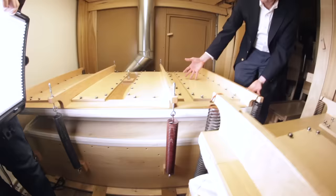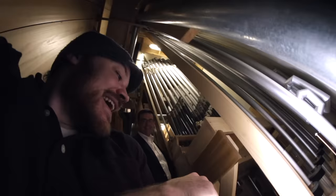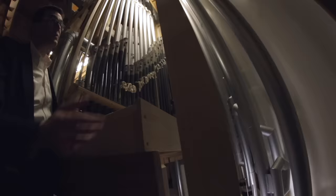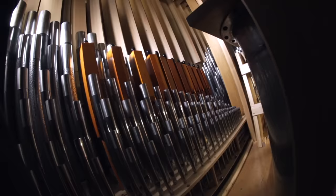The organ blower fills these reservoirs up with air and then goes through these metal pipes up into the pipes themselves. So you pull out a stop, the air shoots through here and then up into the pipe. Whoa, that ladder goes all the way to the top of the building. Yeah, it's really tight. These pipes are 32 feet tall, all the way floor to ceiling. There's so many different types of pipes. Yeah, because these are a lot different than the other room.